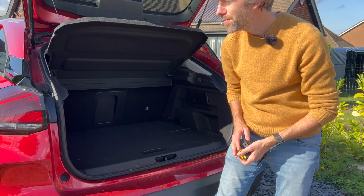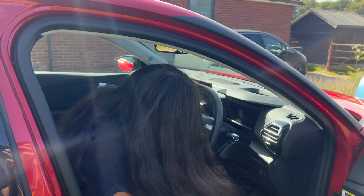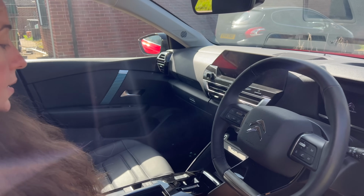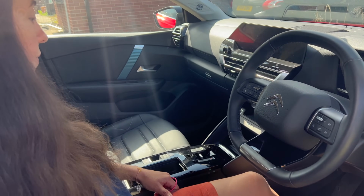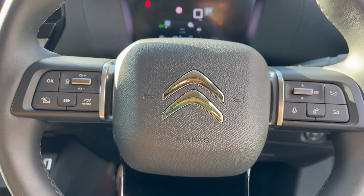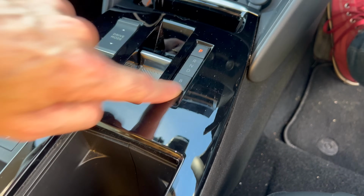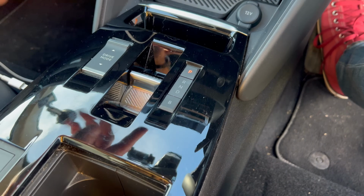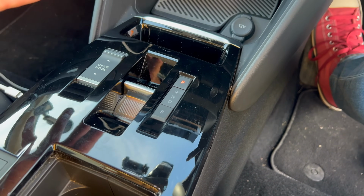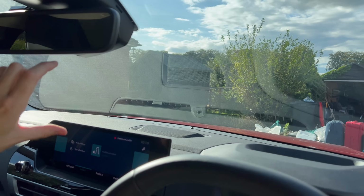Let's have a look inside the car. You'll see it's all quite familiar because it's the same sort of stuff as the Peugeot. Stellantis cars are generally the same. So all of this will be completely familiar if you've driven a Corsa, a Mocha, DS3, and of course the E208 that I used to have. They're all kind of the same. Something I do find annoying in all of these Stellantis cars is the glass just seems so small.